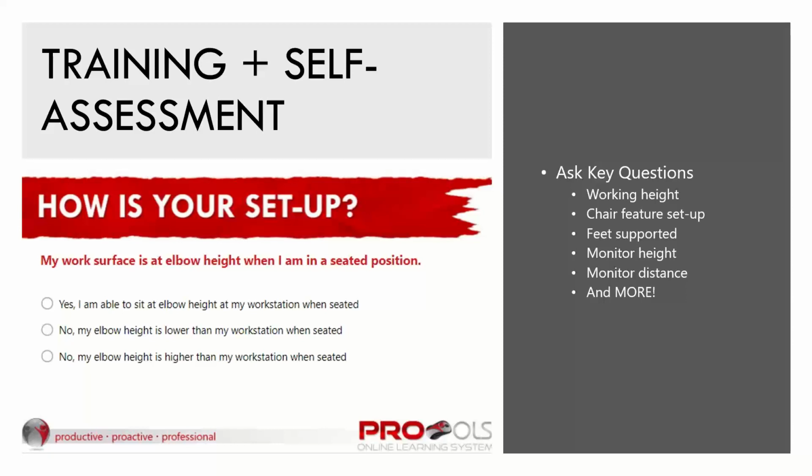Because that's what we really want to know, right? We want to educate, give them an opportunity to change it and fix it so that it's addressed. And then we want to self-assess so that we determine if it's correctly set up. And then if it's still not correctly set up, then that indicates that we need to take some type of action, right? We need to do some kind of follow-up on that.